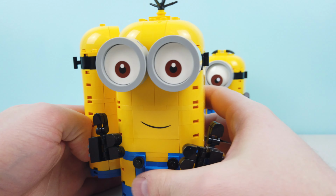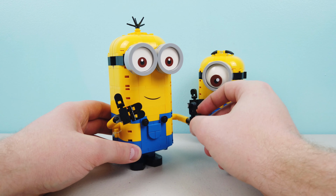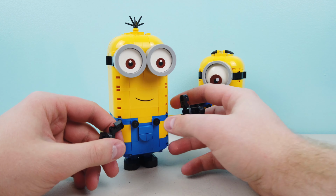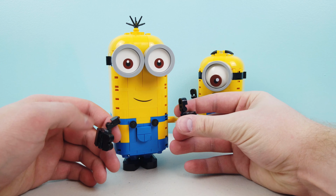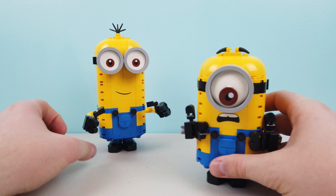Overall, I think that they did a really good job on the shaping of these guys, and kind of fun posability with the arms here as well. And even his fingers are able to move a little bit, so I think they did a really good job with these buildable figures.